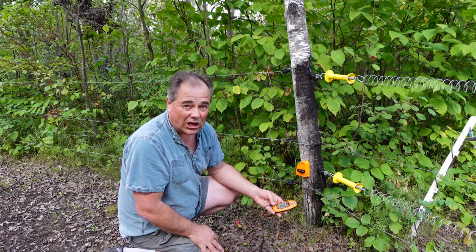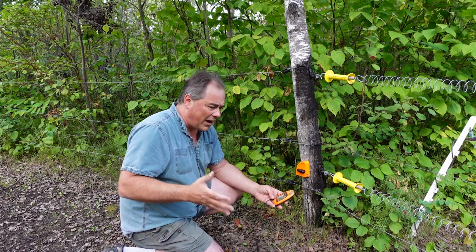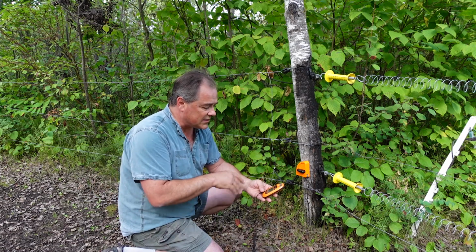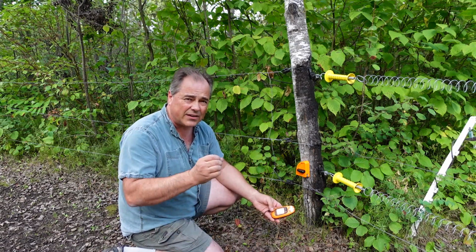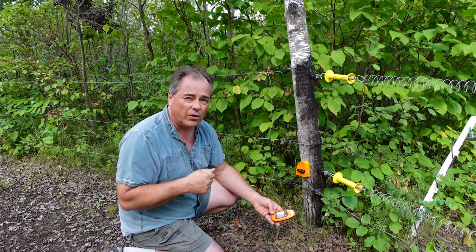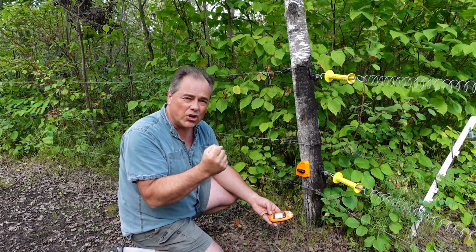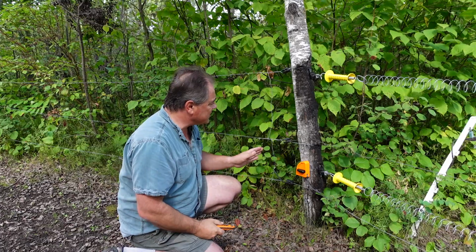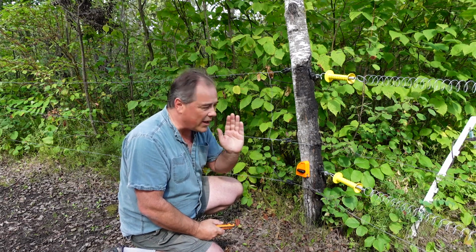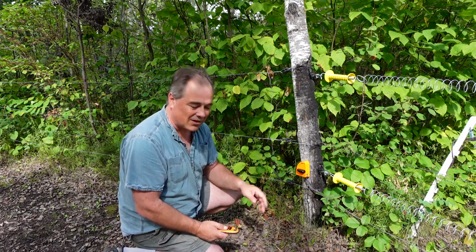Now, it does sound like a lot. 120, 240 is in your house, but it's the amperage that kills a person or an animal. So this is an extremely low amperage, and it's an instantaneous shock. So in your house, if you were to grab a hold of a power line, you've got continuous power there. It's going to tighten up all the muscles in your hand. You're not going to be able to let go. With this kind of system here, every second it sends out a pulse. And one pulse at 8,000 volts is definitely enough to get your attention and back off.